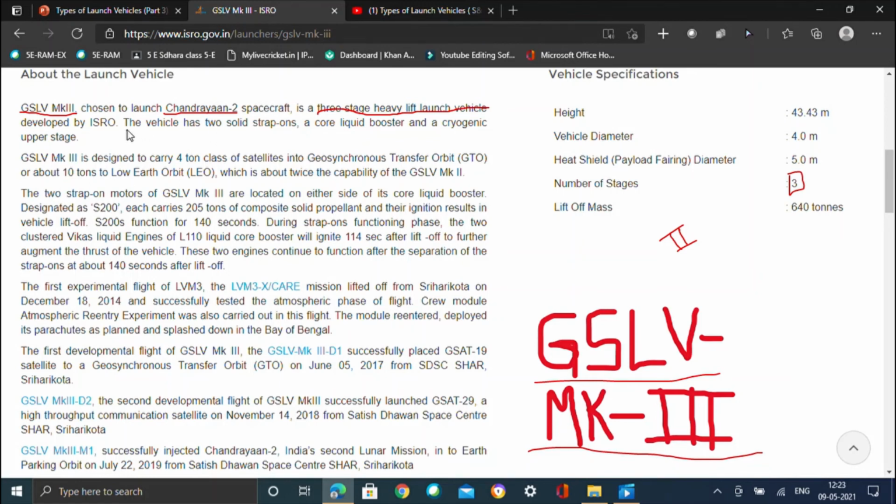This vehicle had two solid strap-ons, one core liquid booster, and a cryogenic upper stage. The GSLV Mark III is designed to carry 4 tons of satellite into geosynchronous transfer orbit or 10 tons to low Earth orbit or LEO, twice the capability of the original GSLV Mark II.